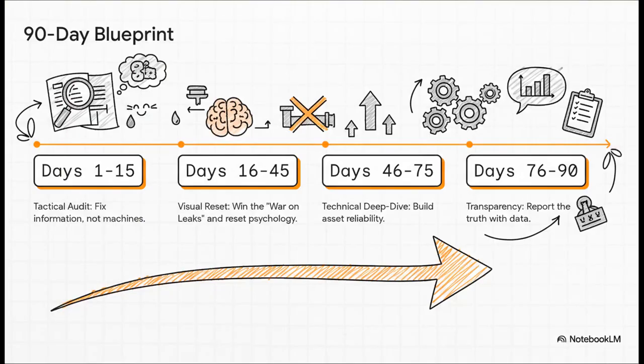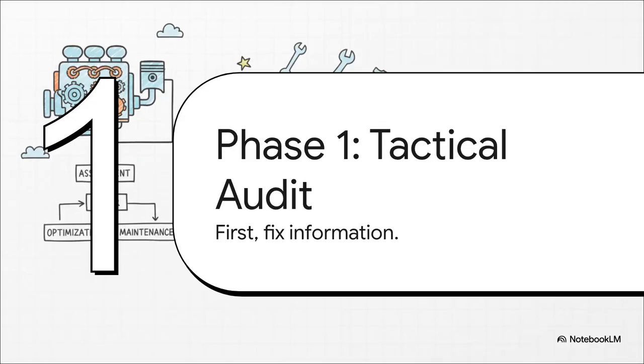And here's the whole plan laid out. It's a 90-day blueprint broken down into 4 clear phases. And I want you to look closely at that first one. The first 2 weeks, you're not even supposed to be fixing machinery. Crazy, right? It's all about information gathering and changing the mindset. Then, and only then, do we get into the nuts and bolts and wrap it all up with reporting. It's a brilliant progression. So let's get into phase 1, the tactical audit.